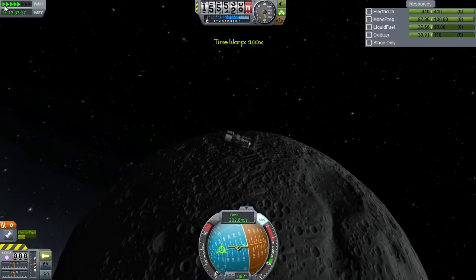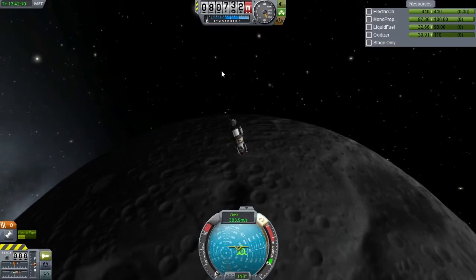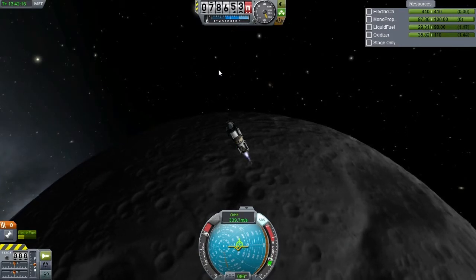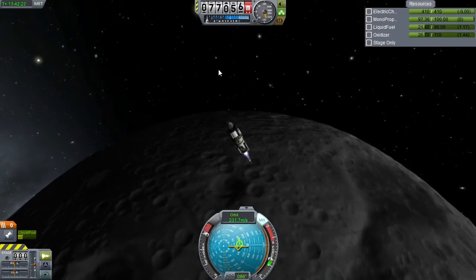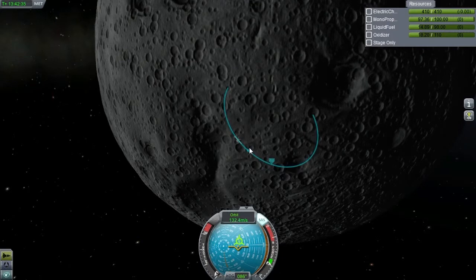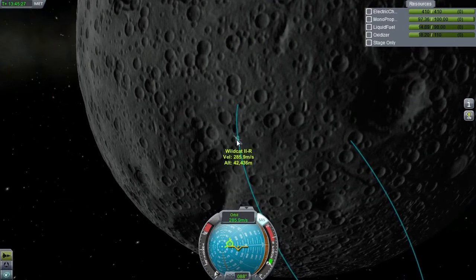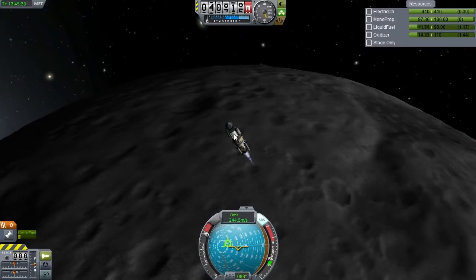As you can see, we've got a ton of speed, and we've still got a long way to go. So if I burn retrograde again, even at this fast, I think I'm going to run out of fuel. I think the fuel is going to be the issue. Alright, so our apoapsis is now down to 83. How far down are we? So we're at 40,000 feet. Yeah, we're going to run out of fuel.